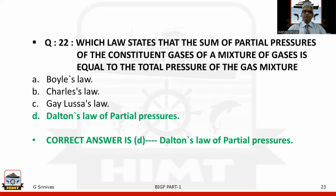And question number 22, which law states that sum of the partial pressures of the constituent gases of a mixture of gas is equal to the total pressure of the gas mixture? And the options are A, Boyle's law, B, Charles' law, C is Gay-Lussac's law, and D is Dalton's law of partial pressures. So the correct option among A, B, C, and D is the option D. So the correct answer is D, Dalton's law of partial pressures.